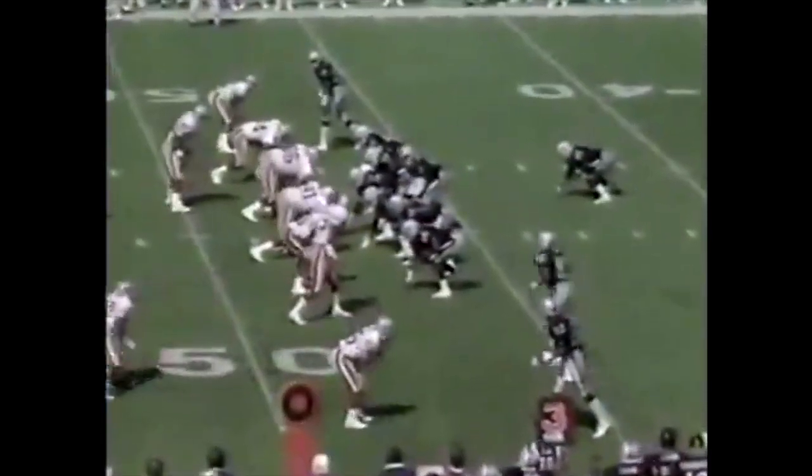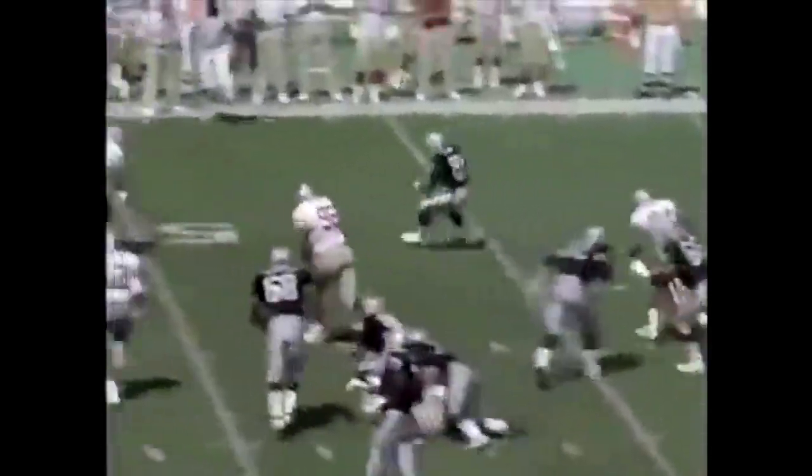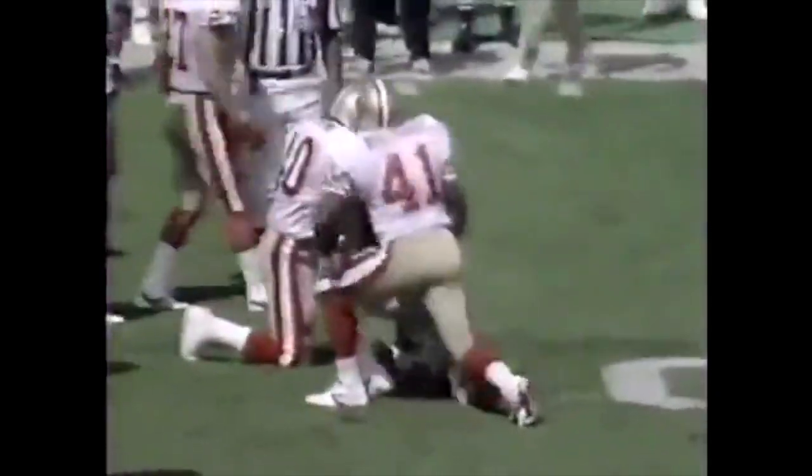Smith is the lone setback. Tim Brown on the move. Gets the reverse. Brown gets the Raider first down across the 45 to about the 47. Stopped by Dave Whitmore. That's what Art Shell was telling us yesterday. He says, we have to get the ball to Tim Brown more.